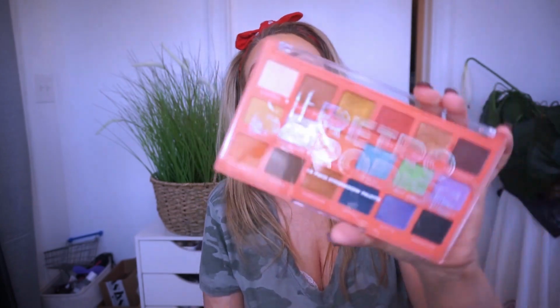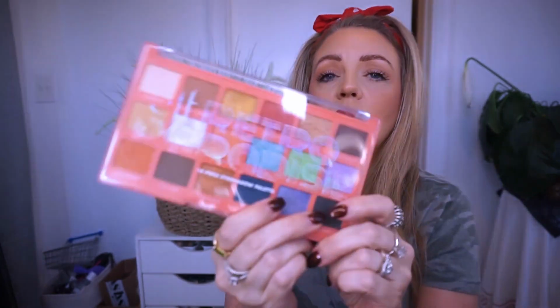I love this palette. So this is by e.l.f. It's the Retro Paradise palette. I even did a dupes video comparing this to the Too Faced Pumpkin Pie palette. I will link that down below. If you haven't seen that video, check it out. You will be pretty shocked how I can get all these colors to look like that palette, the other palette.